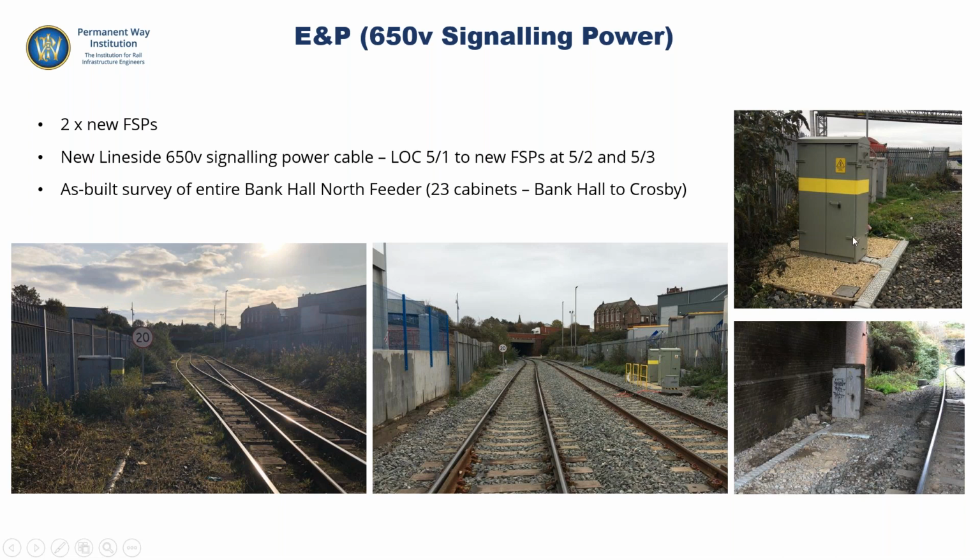This one here is a new FSP cabinet, so functional supply point. Instead of the classic signalling loke where you'd have the power as a section within the cabinet, the FSP is a separate 650 volt power cabinet that is the responsibility of the E&P maintainer in Network Rail as opposed to the signalling maintainer. So it's a nice clear division of responsibility of asset maintenance between the two. So we ended up putting 2 loke suites in with an FSP and a signalling loke at each one. And the bottom right photograph is the loke that remains, which is covered in pigeon droppings under Derby Road Bridge, and we tied into that and continued the power cable from there.